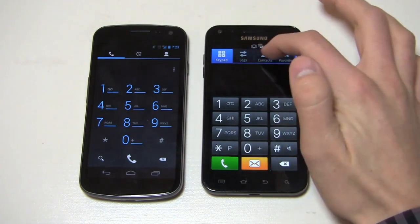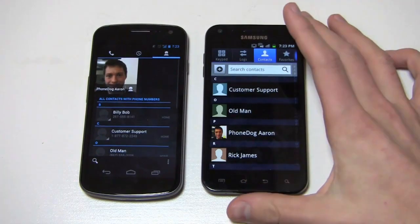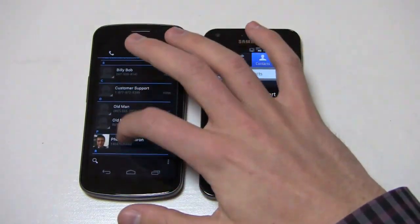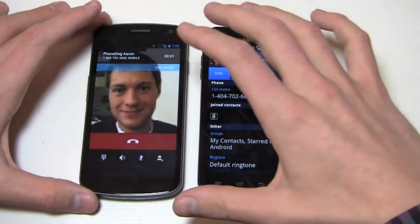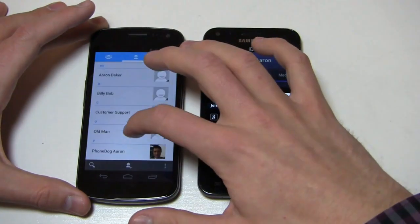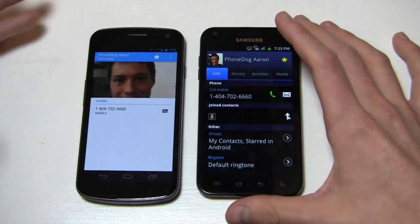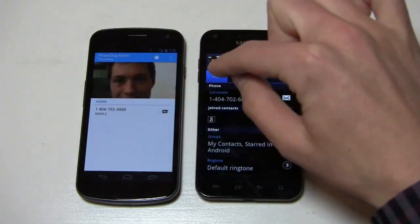Now up here you get tabs as well: logs, contacts, favorites, and groups. So you can see contacts, for example. We'll bring these up just so you can see the difference here. We're at PhoneDog, Aaron, which is a demo number. That's not my real number, but you can see, didn't mean to call it, my bad. Let's go into contacts, and we're going to scroll right down through here so you can see what the contact lists look like. So there's a little bit of a difference there. And again, you'll see that menu button there, the favorites button, and then the phone number as well.